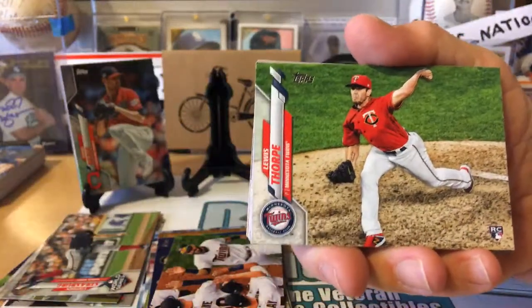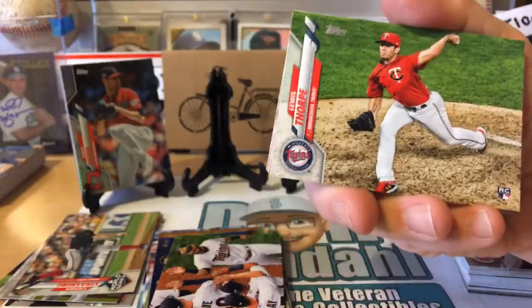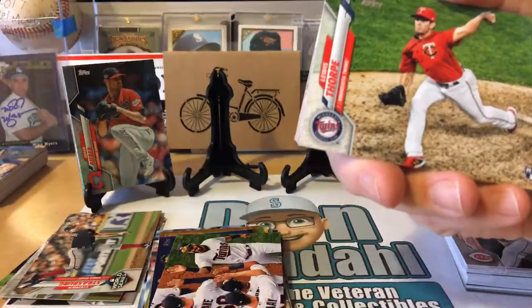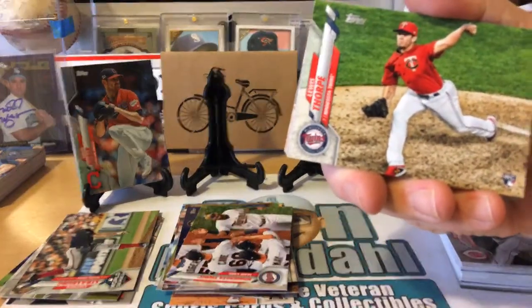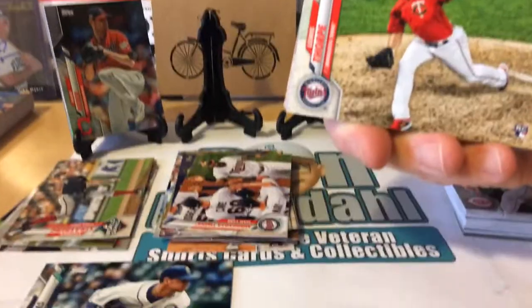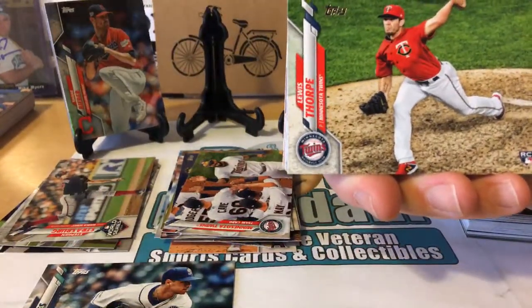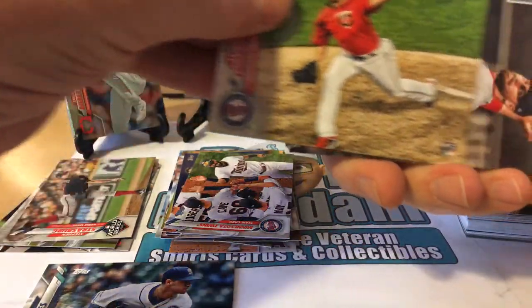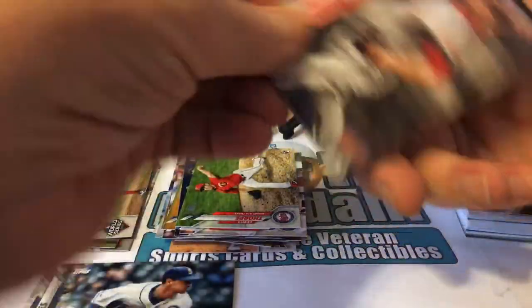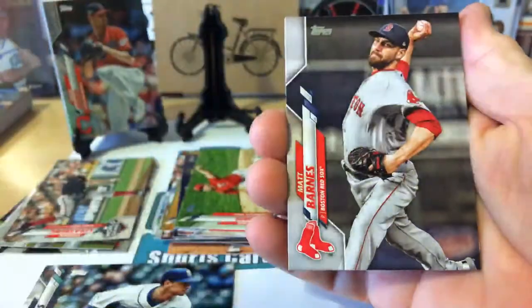Put Marco down right here. He's on the bottom here, in case you're wondering where I put him. Get this down a little bit. There we go. There's Marco's. Lewis Thorpe with the Minnesota Twins. Wow, a lot of sideways cards in that one. All right. Now I got to bring it back down.